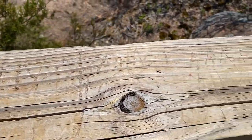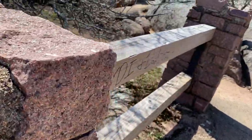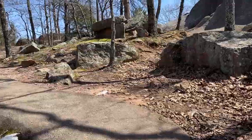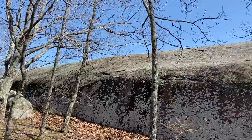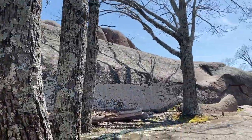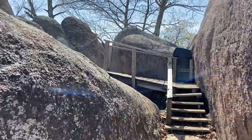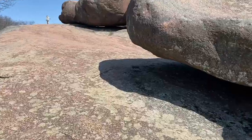That's one thing I'm finding as I travel all over America, that people love to put their names on things. The main trail kind of dead ends at this giant rock that's like a platform, and then wedged between that and another big rock is this rickety little wooden staircase. So you go up that staircase, and then when we come down the other side, now we're at the top.